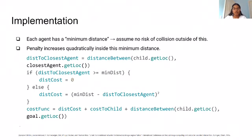Future improvements to it may include integrating the base algorithm with conflict-based search, experimenting with linearly increasing distance penalties rather than quadratic, and finding an optimal way to assign this minimal distance value.